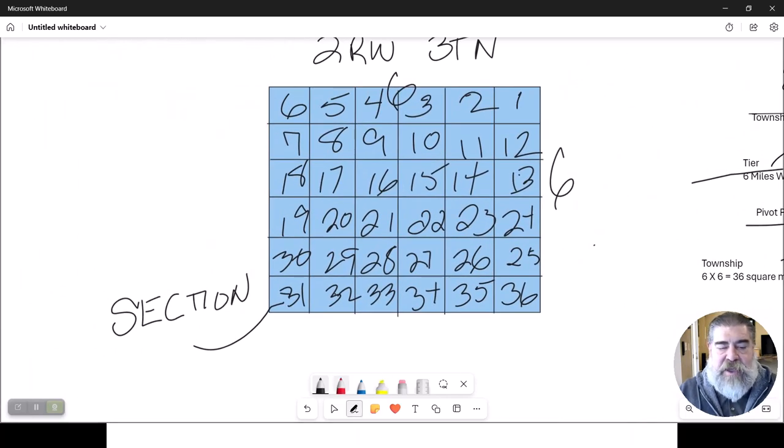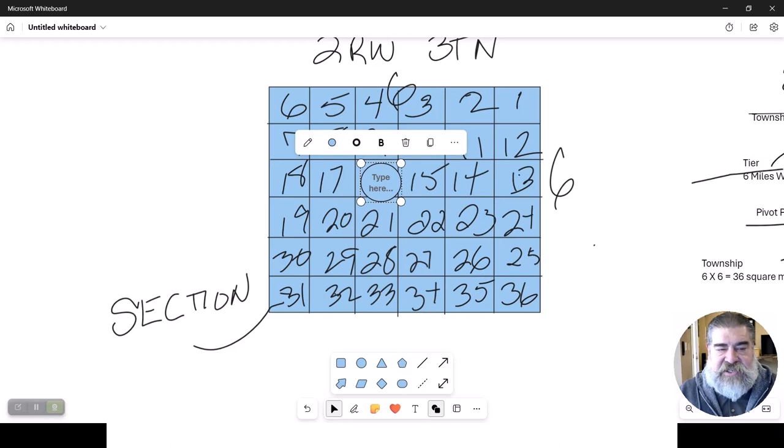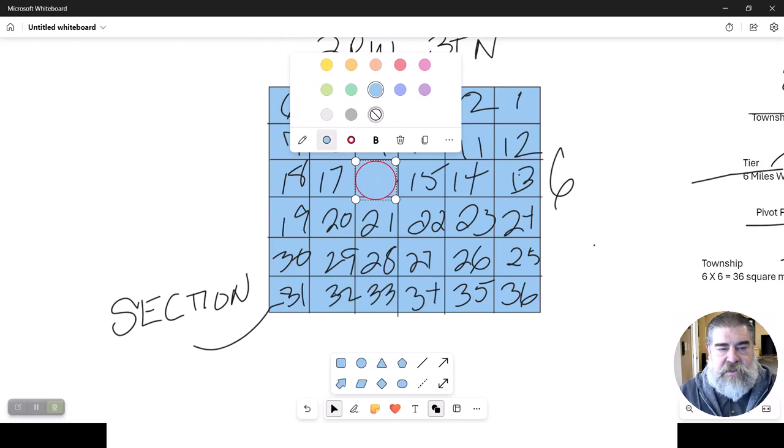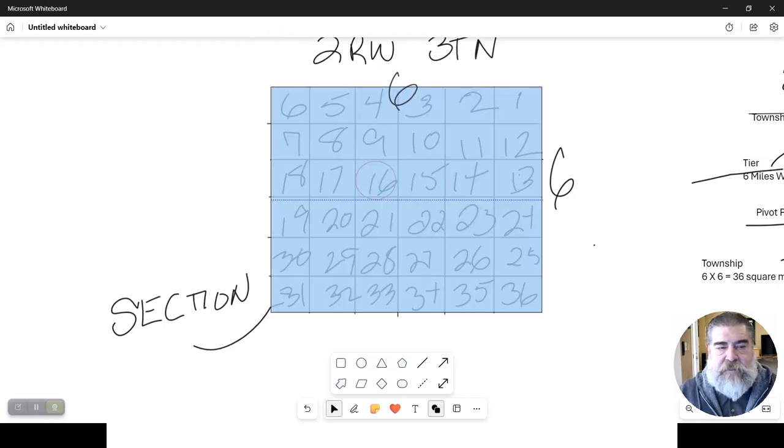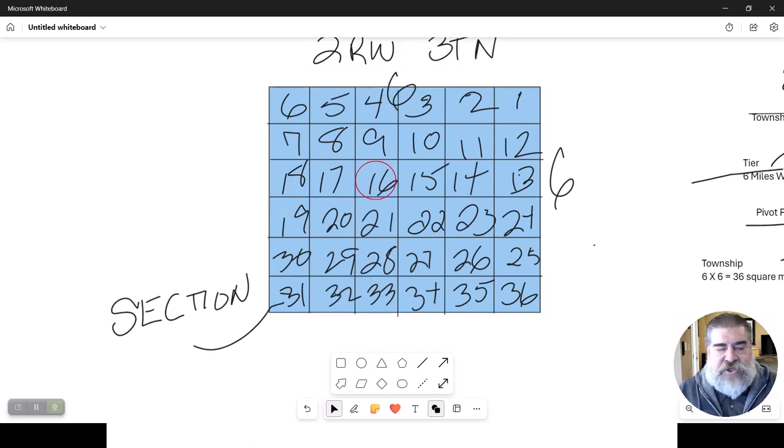Now, what you need to memorize is this, that section 16 is the school section. Section 16, by definition, is the school section. Why? Because it's virtually, if you notice, in the middle here. Now, it's probably done somewhere down in here, so it's real close to the middle. But section 16 is always considered the school section. You just have to memorize that, all right?